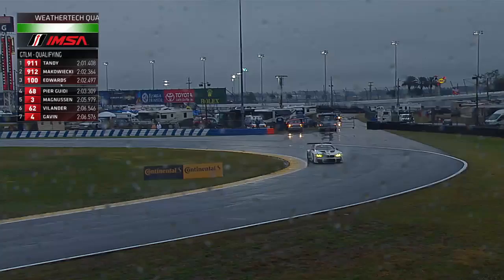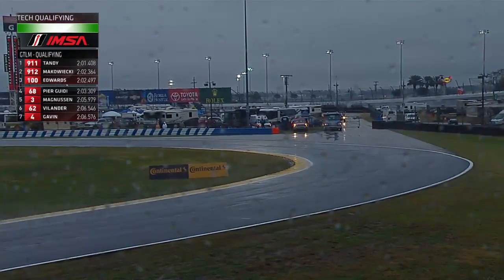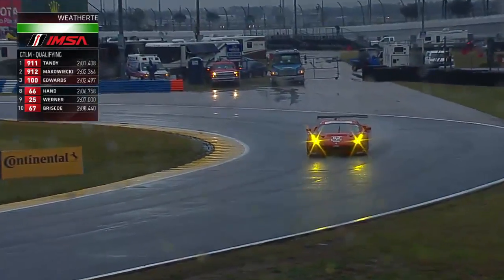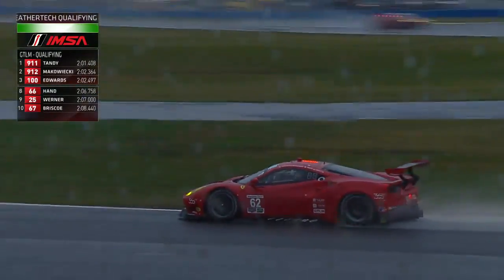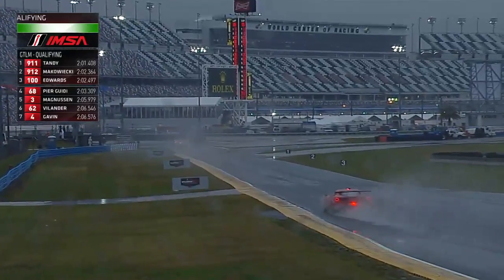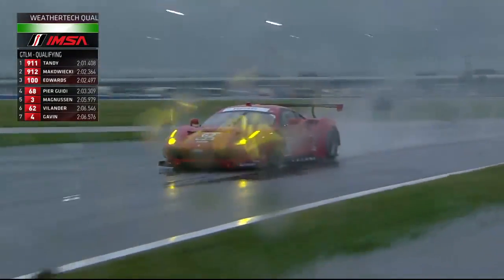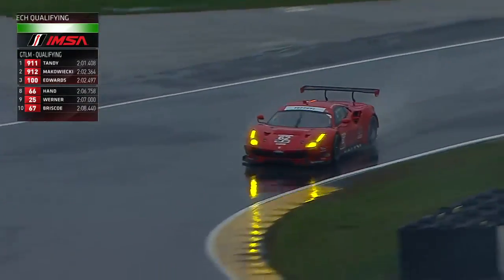But as I say that, Fred Makovic joins the sister car at the top of the time. So Tandy and Makovic, 911 and 912. And the Porsches, I mentioned maybe keeping their powder dry earlier on this week. They're coming to the fore now in the wet, Jeremy. Yeah, I think Makovic just went straight on there at turn 1, so I don't think this time is going to be an improvement. He's coming now down into the Porsche.